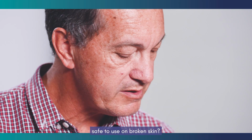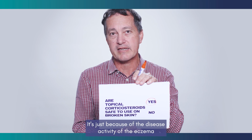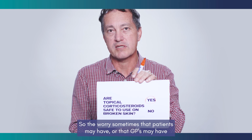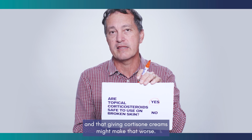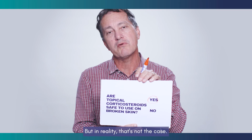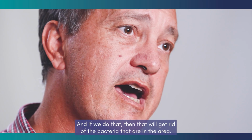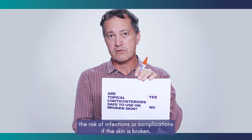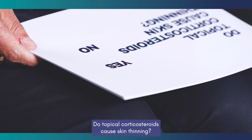Are topical corticosteroids safe to use on broken skin? Yes. Most of the time, with most people, when the skin's broken and inflamed, it's just because of the disease activity of the eczema and not because it's particularly infected. So the worry sometimes that patients may have, or that GPs may have, is that there's a significant infection component there and that giving cortisone creams might make that worse. But in reality, that's not the case. The important priority is to try to heal the eczema. And if we do that, then that will get rid of the bacteria that are in the area. So it is perfectly safe, and it's not going to increase the risk of infections or complications if the skin's broken.